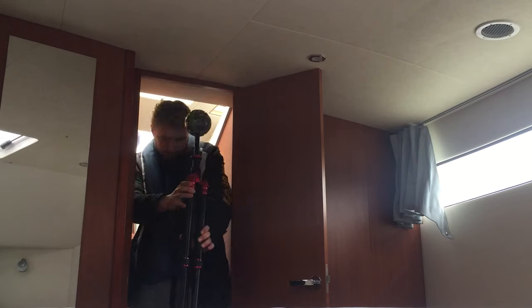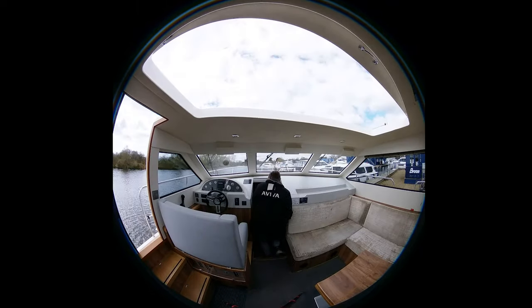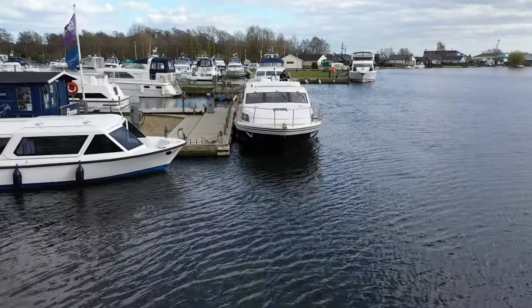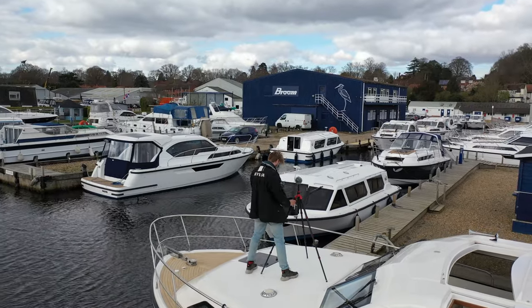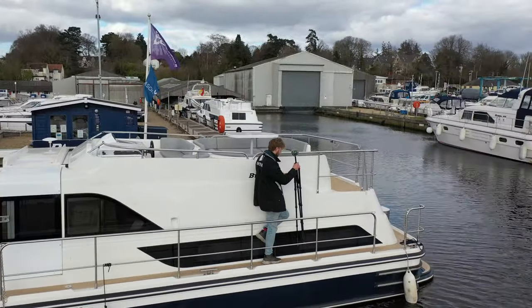and once that was all ready, I proceeded to take 360 photos all around the boat, capturing every room and section. We weren't just shooting the inside, of course, but we wanted to showcase the outside too, so I captured both the front and the back of the boat, and the ultimate goal, of course, all along the way is to showcase the boats in their best possible light.